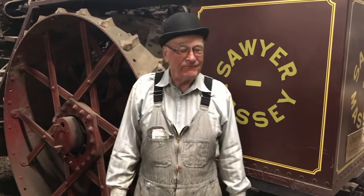considering the fact that the last spike was driven in November of 1885 to tie Halifax to Vancouver. That was still 4 years before the invention of the internal combustion engine, and 10 years before Rudolf Diesel developed the diesel engine, which replaced all the steam equipment that we have here that we're putting on display. Now we'll go through a tour.